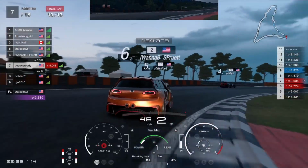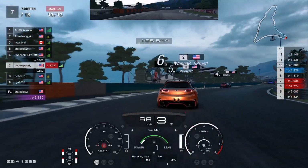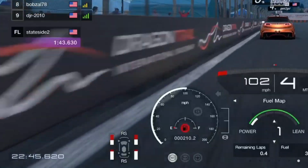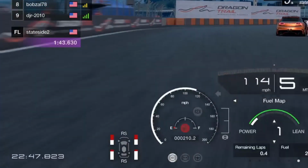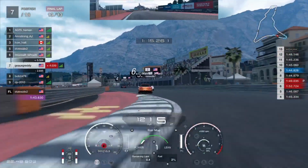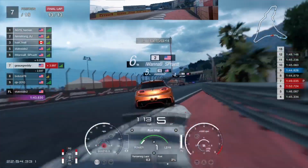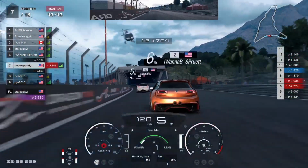Going to the right-hander here. Get back into that slipstream. Looking for an opportunity maybe to make something happen at the chicane of death. But looking at that left front tire, I decide, you know what? I'm just going to try and get through the chicane of death alive. So I back out, hoping someone's going to die. No one dies, but S. Pruitt does not get a great exit there.